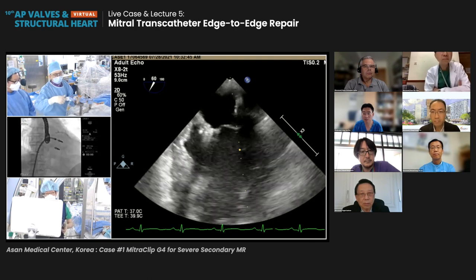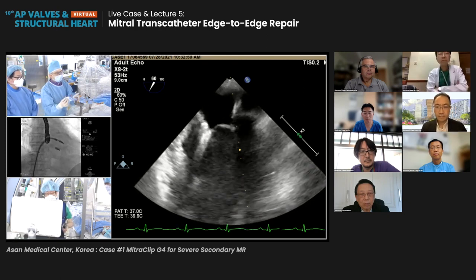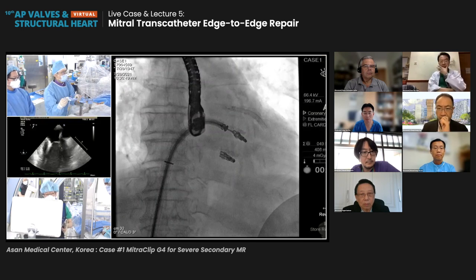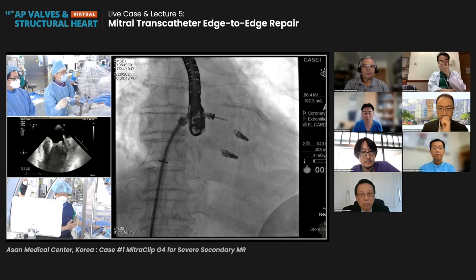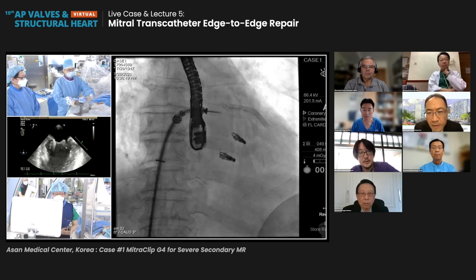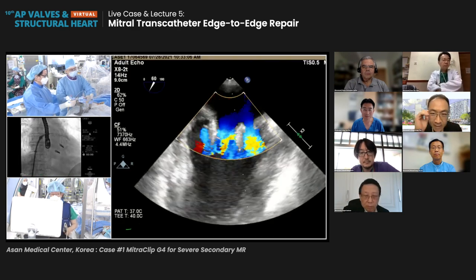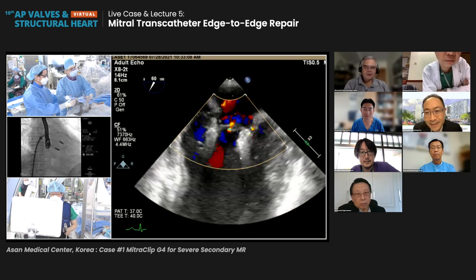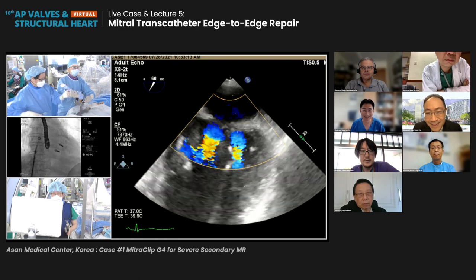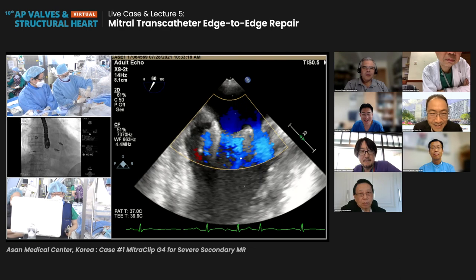Okay, I remove it. Stable. It looks nice. The orientation looks very nice on the camera. MR is also decreased, further decreased. What happened? There must have been some tension.